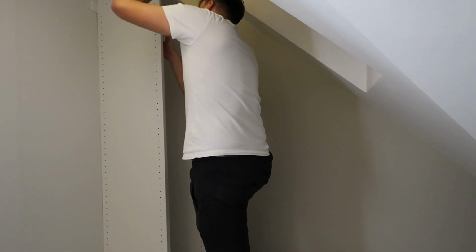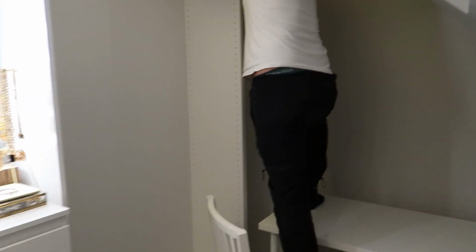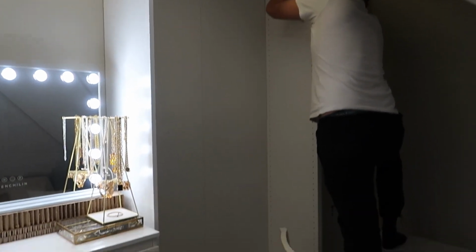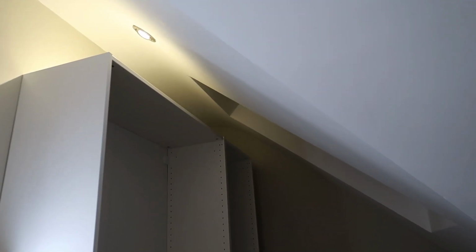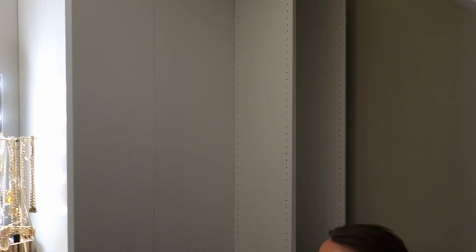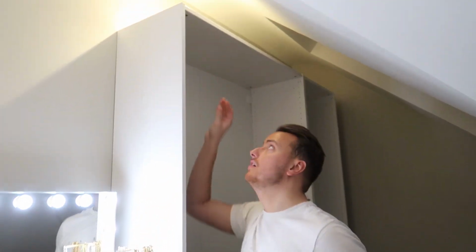Don't stand on that, Rory, it's not done. Right, we are making progress. 2 wardrobes are up, so this is the problem we have with this room because the roof is so slanted. So these are 35 depth wardrobes. This is going to have all the shelves in. I don't know if I mentioned, but they aren't coming till next week, so Rory's going to have to collect them. 40? 236, I think the height is.